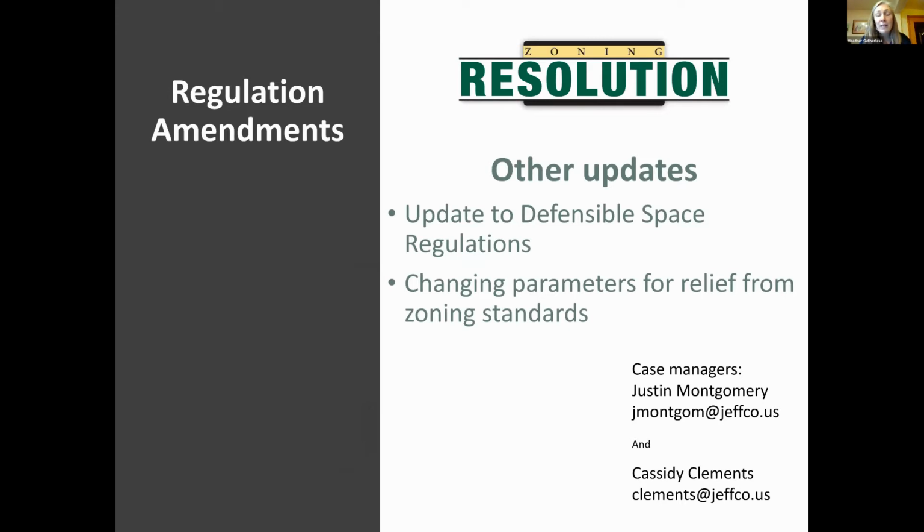Just very briefly, I know last time I talked about how we are going to be proposing some updates to our defensible space regulations. We're still working on that, so I just wanted to let you know that it's still a work in progress.